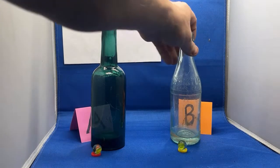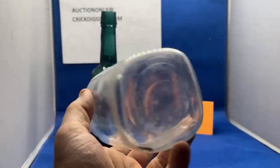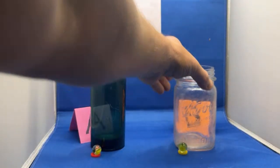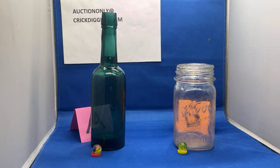Okay, we're going to go ahead and pull B out of there. Nobody interested in the Alabama whistle? Here's a cool one. How about a Kerr mason jar, self-sealing, dug from the hospital dump, probably 1930s, 1940s. And I also dug the Kerr glass seal. I'm going to let go with that one. We're going to do that one as a bidder's choice item. So B is going to be bidder's choice, and we're looking for 46 or higher on A. That is a 1 pint Kerr mason jar. It just needs a band.